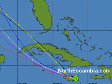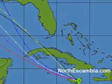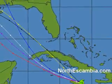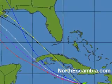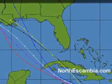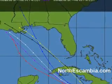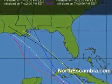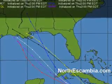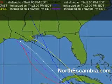Taking a look at the spaghetti models, these are the forecast models by various computers around the country, around the world for that matter, that the Hurricane Center uses to come up with their forecast. You'll see that most are agreeing on a central Louisiana landfall coming up here on Monday, but you'll notice one line headed towards the Alabama-Mississippi line. That line there near the Alabama-Mississippi border is the GFDL model, a model that is traditionally very good at predicting Gulf of Mexico hurricanes.